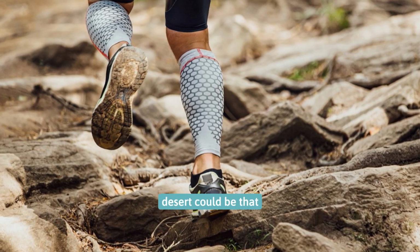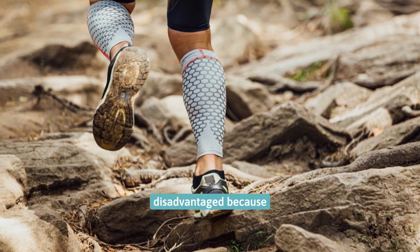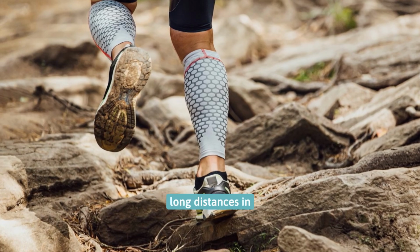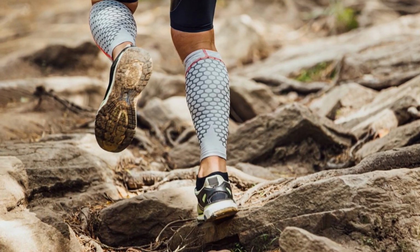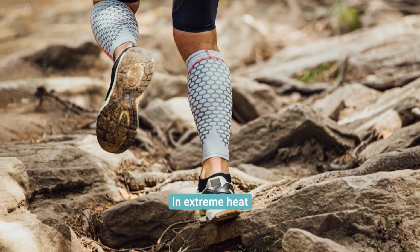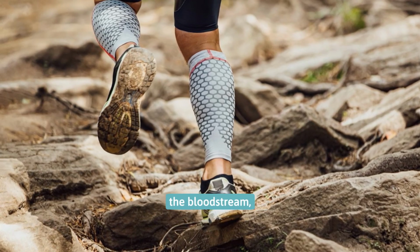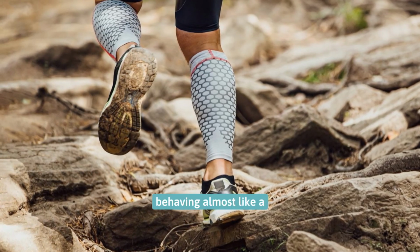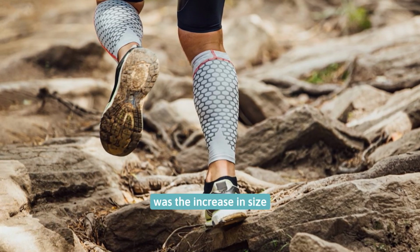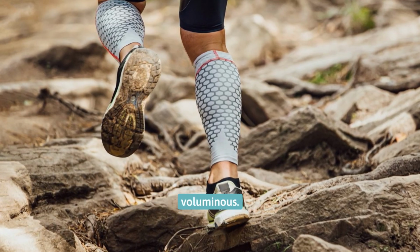However, there may be a pinch point for some runners. Ultra running in the desert could be that critical point, as they become more disadvantaged because they cause fluid retention in the feet and the hands after running long distances in extreme heat. The compression effect of the sleeves after a long period of running in extreme heat restricted the body's fluid returning back to the bloodstream, behaving almost like a mild tourniquet. The side effect of this was the increase in size of the runner's feet and hands, which became very voluminous.